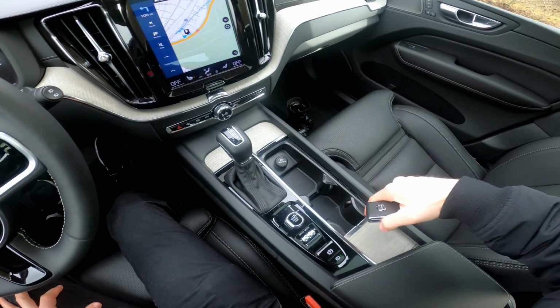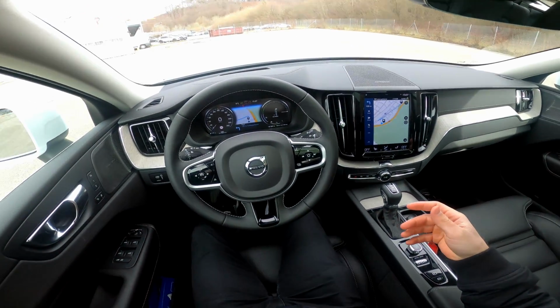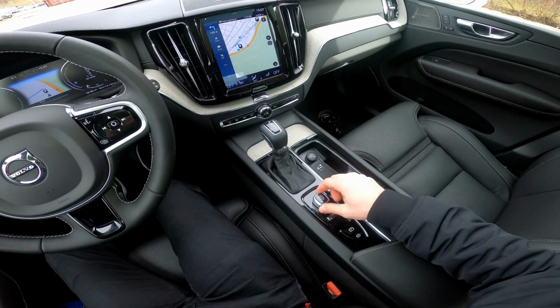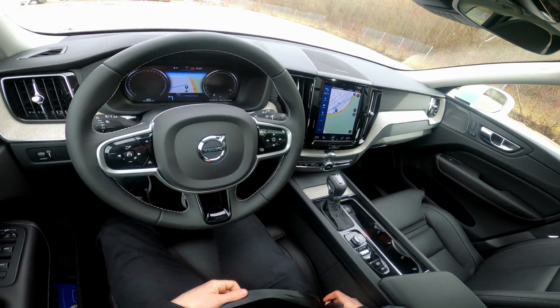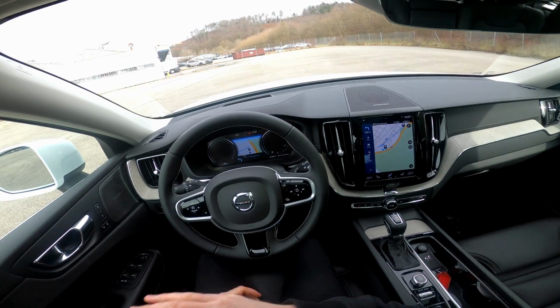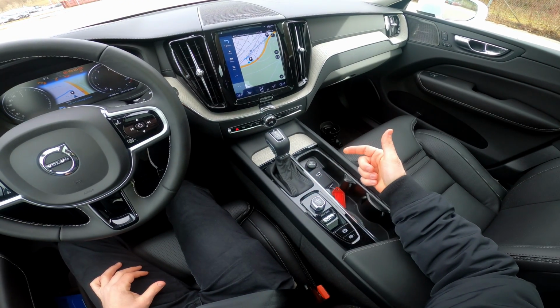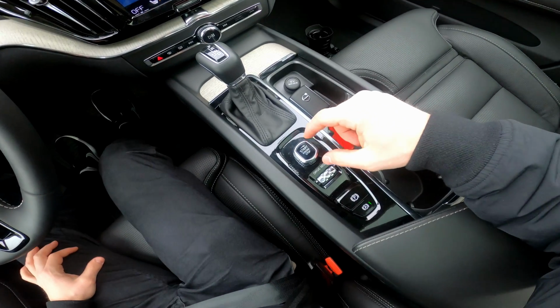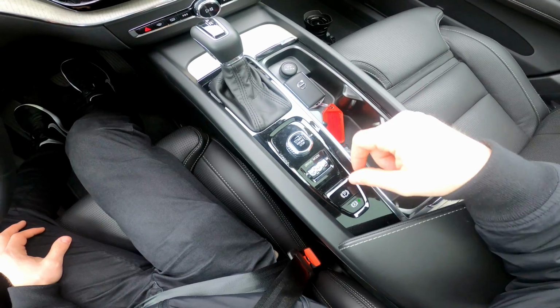All you have to do is leave the key right here without any problem, because you can start the car very simply with this start engine button. So you have keyless entrance, keyless engine start. Press the brake, turn it on like that. It's super simple. I like this start engine button very much. It's so nice. You just have to flip it like that.